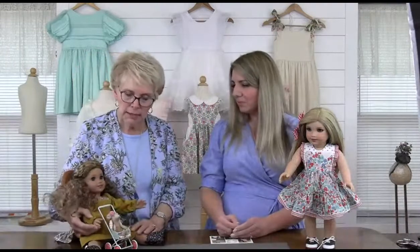I always enjoy going through all of your testers' options when you post the pattern, and you see, oh, I might not have liked it this way, but I love it this way, or I love that sleeve, or I love that part of it. It really is helpful to see all the options.